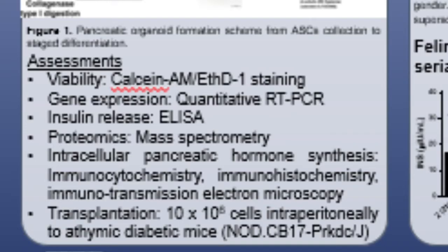Data was obtained by evaluating the formed pancreatic organoids for viability with calcium staining, cell-associated gene expression with quantitative PCR, insulin release upon glucose stimulation with ELISA, proteomes with mass spectrometry, and intracellular pancreatic hormone synthesis with immunocytochemistry, immunohistochemistry, and immunotransmission electron microscopy. Additionally, organoids equivalent to 10 million cells were transplanted intraperitoneally to athymic diabetic mice for correction of hyperglycemia.